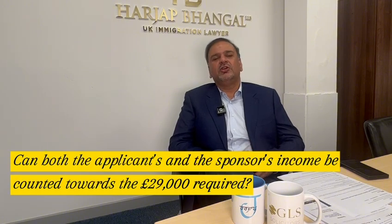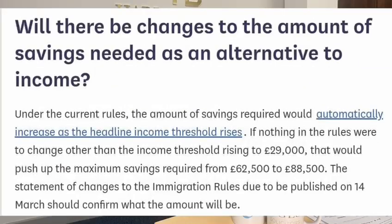The savings route, once again: if you've got zero income, remember we used to show 62,500 in savings, and you could then not work at all and bring your spouse over, as long as those savings were 6 months old. But now what you've got to do is your savings, 88,500. You're literally going to have to sell a house in order to bring your spouse over. So 88,500. The formula to work it out remains the same.